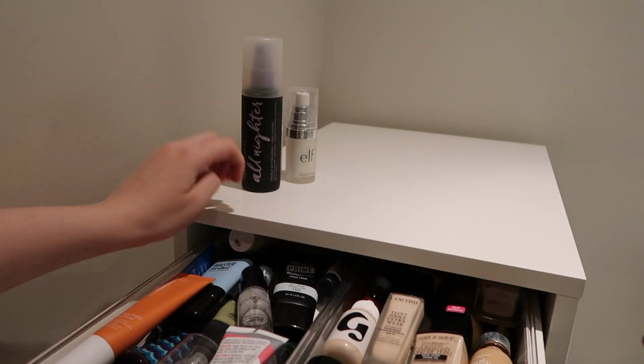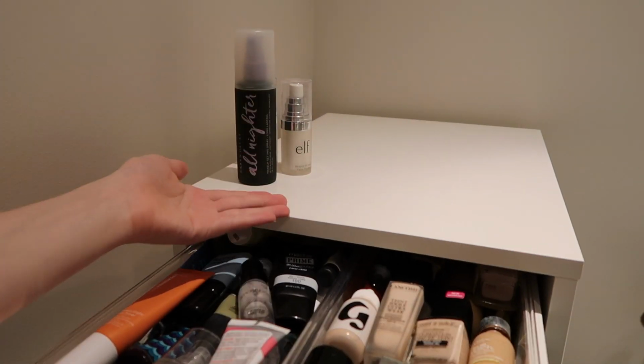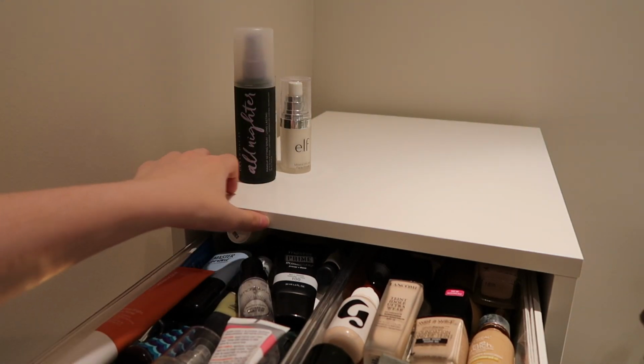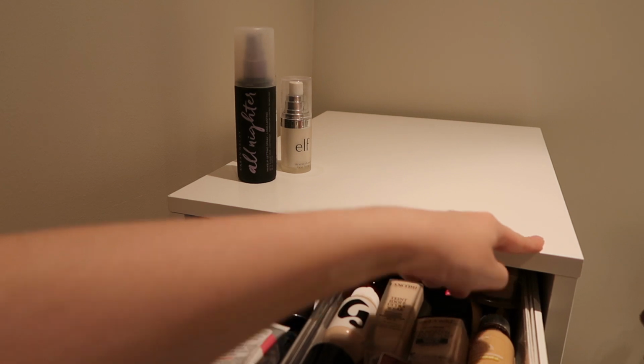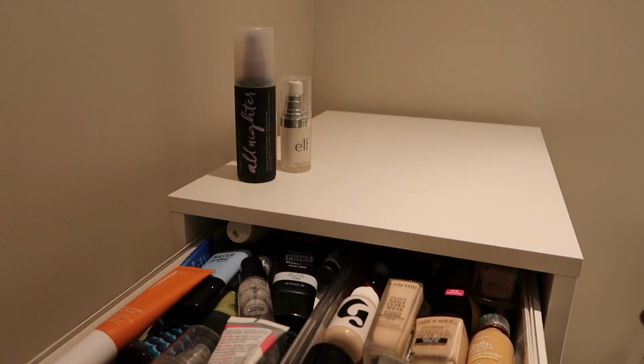And by the way, I'm going to be keeping all of the products that I'm going to keep in this left side of the countertop, and then on the right I'm going to be keeping products that I'm decluttering and giving away to other people. Now they are going to go to friends and family.